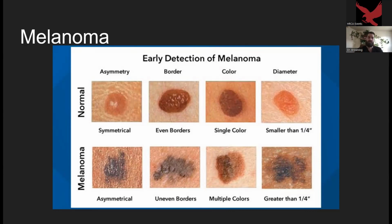If they're more advanced, we have to start talking about things like checking your lymph nodes in surgical procedures. So removing some lymph nodes in an area nearby and checking that, or even having to go through not traditional chemotherapy, but a newer treatment that's called immunotherapy, kind of unlocks the immune system and allows it to try to kill these things off, which is a very cool way of doing it.